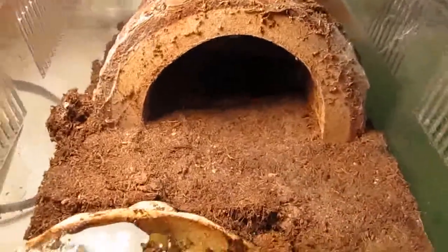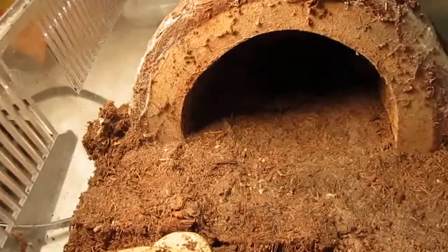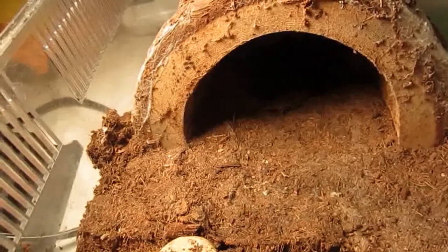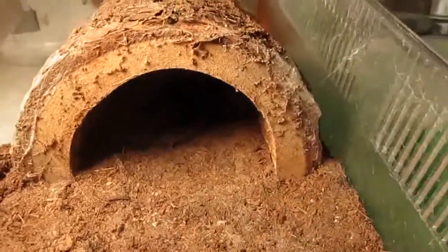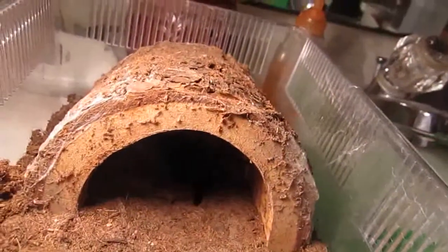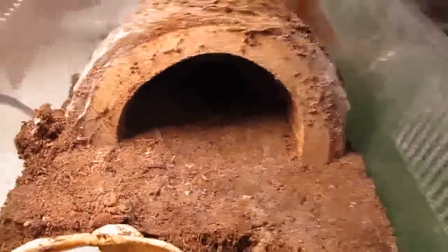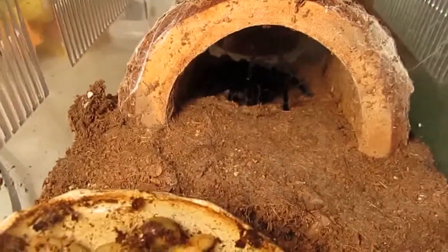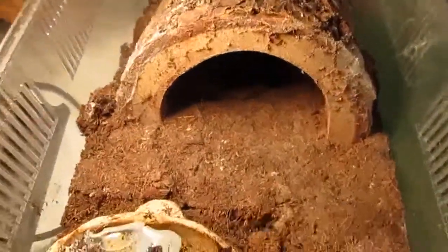Alright, well, I'll drop another one in there and maybe she'll get it. Let's see. Trying to fatten her back up after a molt that she had not too long ago. Yeah, I think, yep, she got it. Sorry you didn't see it, but she definitely got it. Atta girl. Alright, we'll leave her alone and move on to the next one.